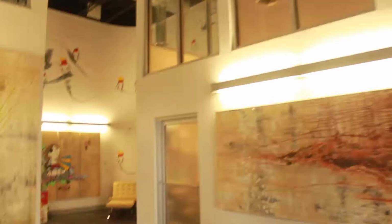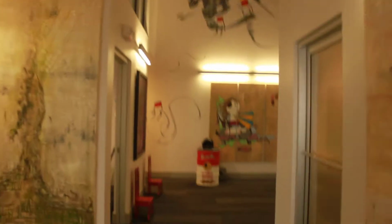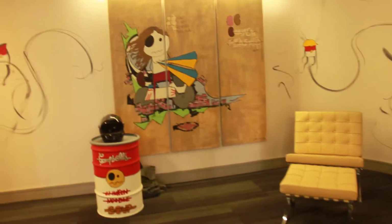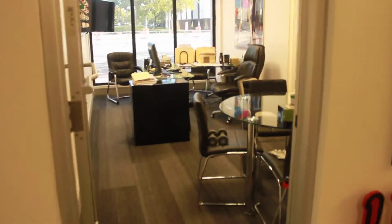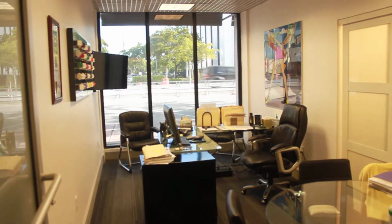Industrial design. Exquisite taste. This is the front lobby. The waiting room. Here you have another suite with frontage to Hollywood. Very comfortable.